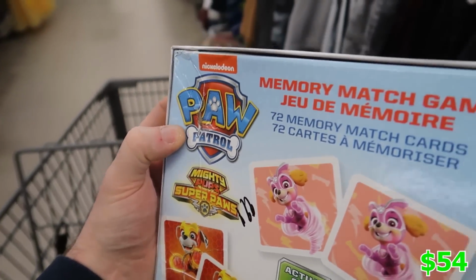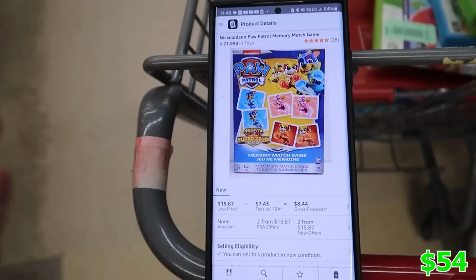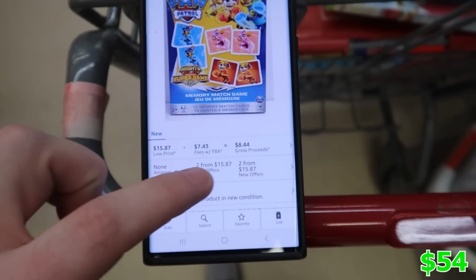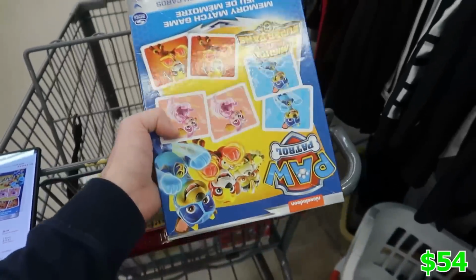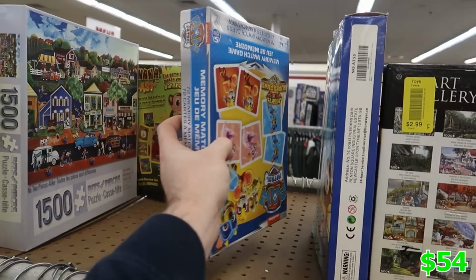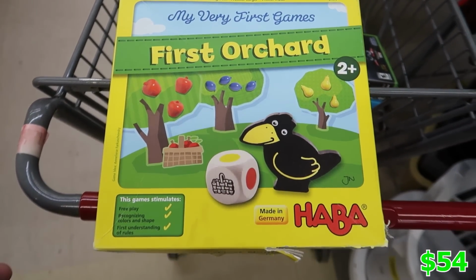I just noticed there is some damage on the back of the box, so I might not get it, but there are no used sellers. It sells super fast for $15.87. I'd make $8. I'd have to knock a couple bucks off because it's used, so I'd probably make about $5 on this, but with the damaged box, it's going back, but if I see another, I'll definitely grab it. This is definitely a good game to keep an eye out for.